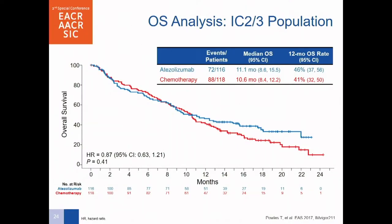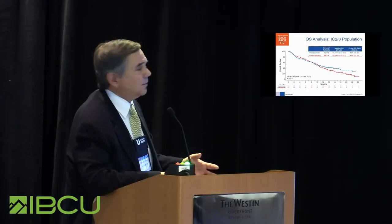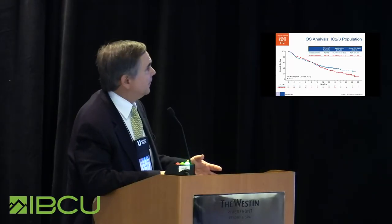Now, there are a couple of things that are important to point out here. Number one, as was mentioned earlier, PD-L1 can be predictive for response, but it's also a prognostic factor. So it could be that high levels of PD-L1 portended a better prognosis, and that's the reason why a survival benefit was not seen.